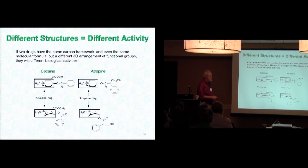Cocaine and atropine both have this tropane ring. They're both esters at this position. Cocaine's a methyl ester, atropine has nothing. And there's also this darkened bond versus the hash bond, which means it's pointed up toward the reader or down. You see they still have this tropane ring, but these are different molecules. Cocaine and atropine have different pharmacology, even though in a two-dimensional way they look similar.